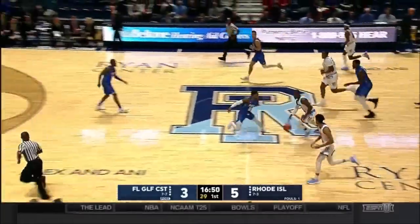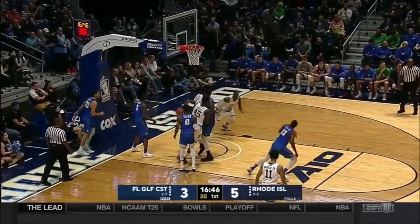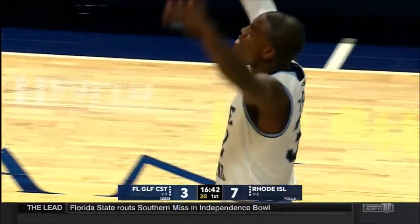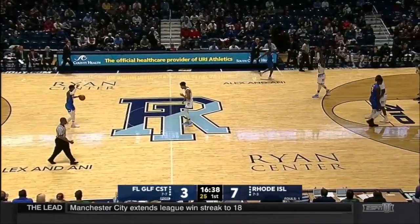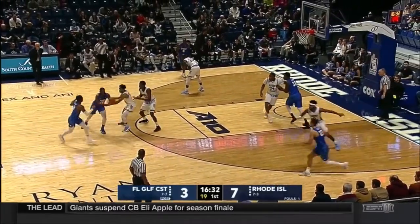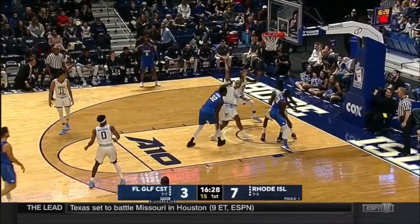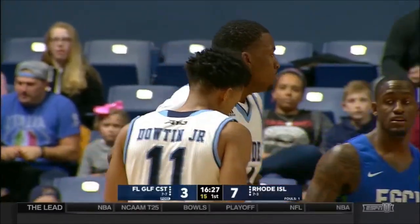There is Terrell, his second board of the game. Down the lane. What a finish for Jared Terrell. Nice little Euro step. We saw it in the open with those highlights. He loves to have the ball in his hand. Straight line drive to the rim. That's what he prefers. Well, getting the fans at the Ryan Center into it. 7 straight for Rhode Island. Trying to feed the post. Simmons with the left, and he is fouled by Barry.